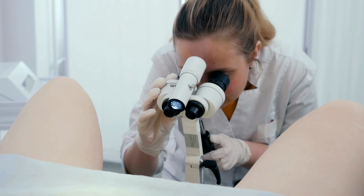And this is a test that in this country is recommended every 3 years, typically starting at the age of 25 in women who are sexually active. And if certain abnormalities are found, women then require a closer exam called a colposcopy. And ultimately, if those precancerous changes are seen, then a surgical procedure can be done to remove that part of the cervix or to burn its surface to prevent the cancer from developing. And Pap smear programs have dramatically reduced cervical cancer rates and deaths in countries around the world.